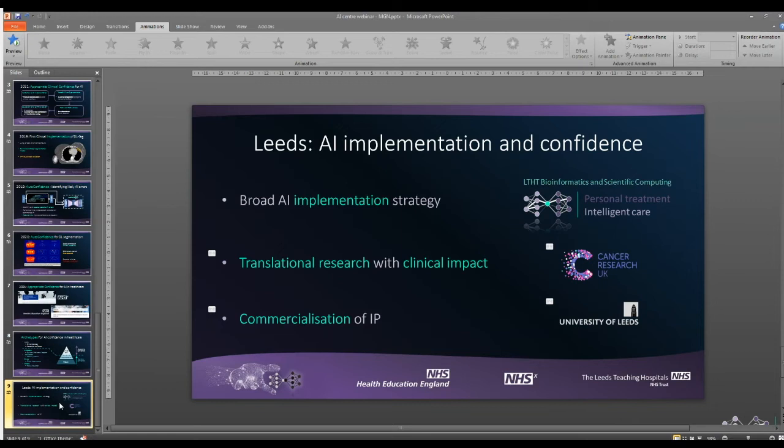So just to sum up, this is where we are in Leeds at the moment. We are developing a broad AI implementation strategy, which is in the very new bioinformatics and scientific computing team. We are working on translational research for things like autoconfidence with clinical impact, and a lot of that work is supported by Cancer Research UK.